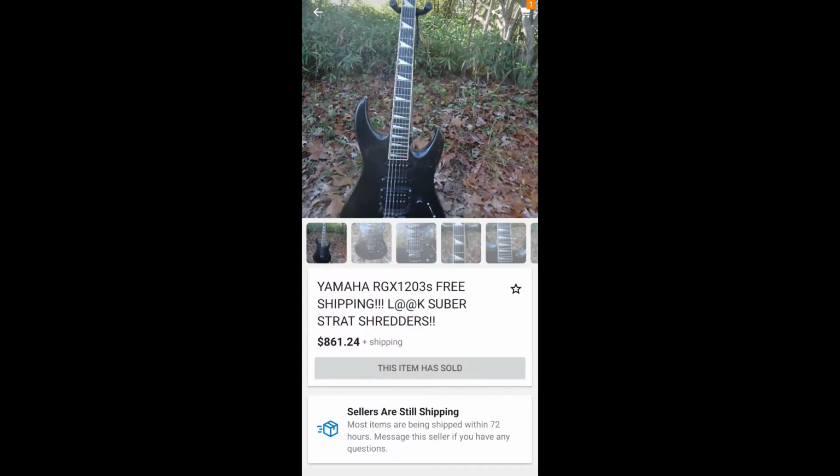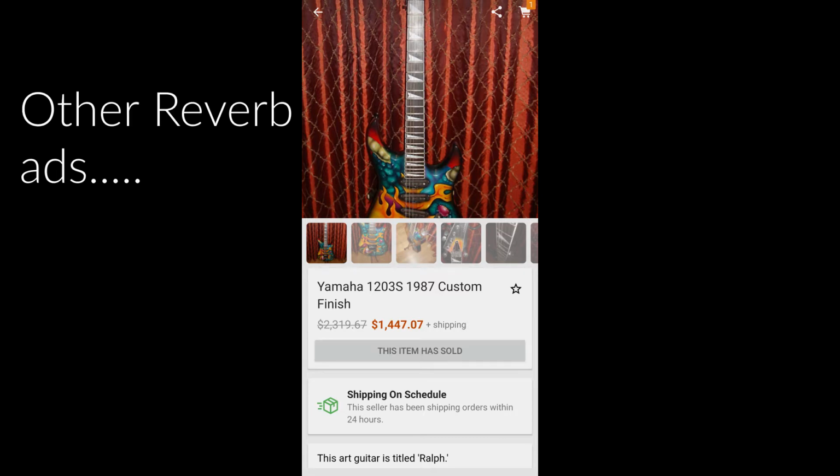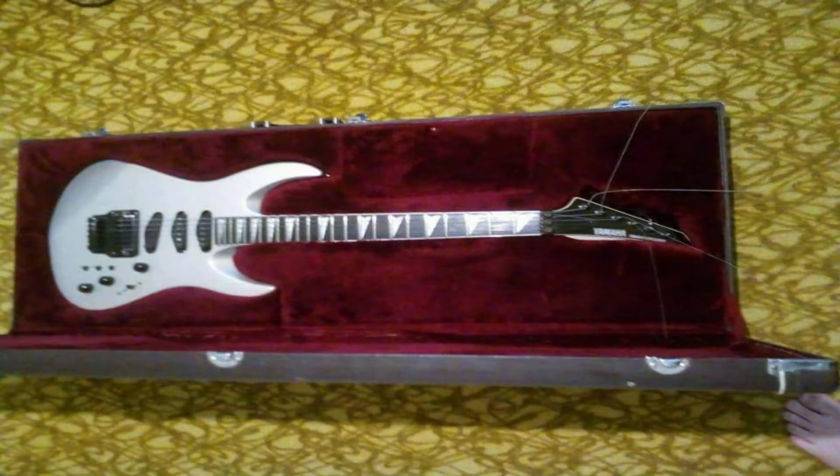One was recently sold for about $680. This one from a few years ago, mint condition, $860 Australian. And this custom one, which was flying around the internet for more than a year, I think, sold for $1447. Now, that's the last advertised price. We don't actually know what the settled price was, so it could have been lower than that. So in terms of value, these things run anywhere from low 400s right up to $1,500.